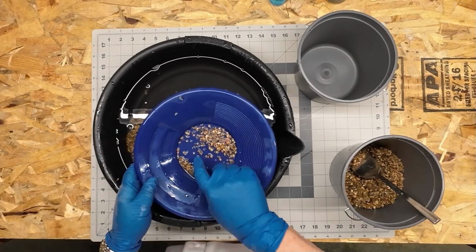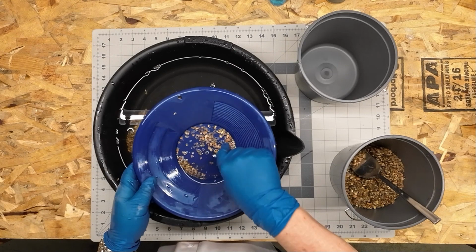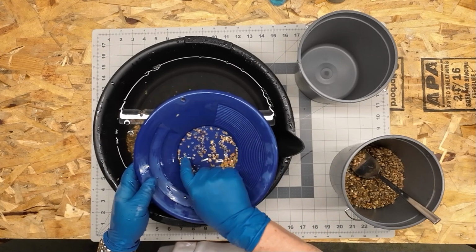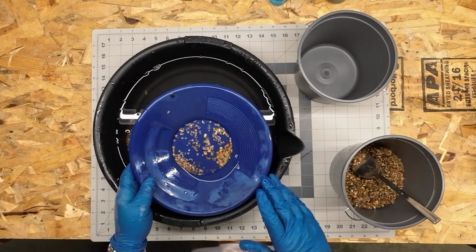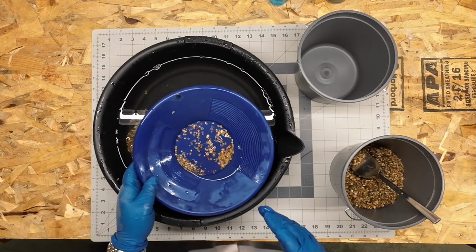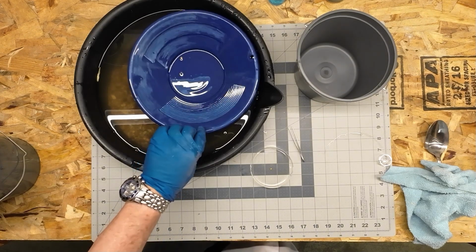So I'm going to stop here because I do have one little piece of chunky gold here that I don't want to miss. This shiny stuff that you see is just mica. If you pick it up, it breaks right in your hands. But I do have a little tiny picker right there, so I'm going to take care of that. Actually, I'll go ahead and finish this all up, and then I'll be back to you at the end with the results. All right, what you're looking at is the bottom of the bucket for the plus 10.